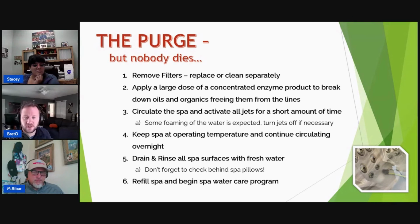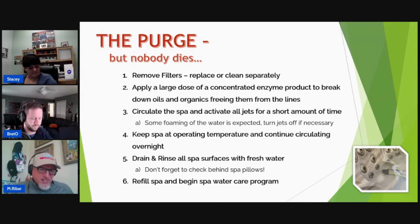And then refill and start your spa water program. So that's kind of the nuclear option to clean out the guts of your tub. And it's necessary. Shouldn't be the nuclear option, right? If you're someone that worries about this kind of thing, worries about the contaminants, worries about getting in water that isn't as clean as you want it to be, or you think that it may not be, the purge is something that you can do every time that you drain the spa, right? Just to make sure. So yes, it's a nuclear option, but no, it's not really a nuclear option.